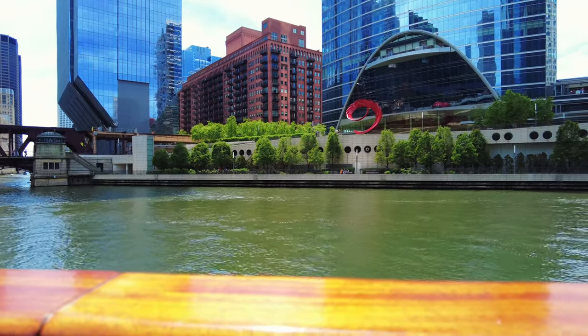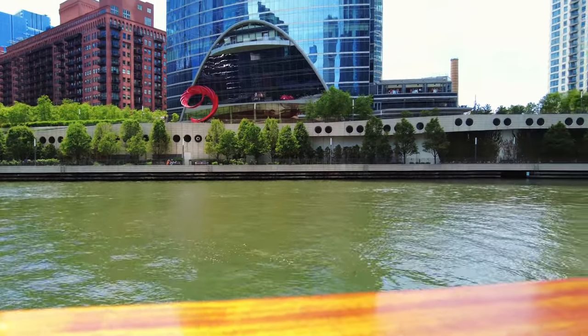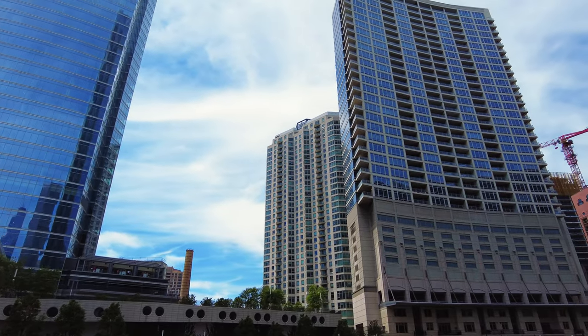Now, that short little building off to the side, that's Gibson's Italian. Oh, good stuff, folks. Great Italian steakhouse. The only thing that makes it better is if somebody else picks up the tab because it is quite pricey.